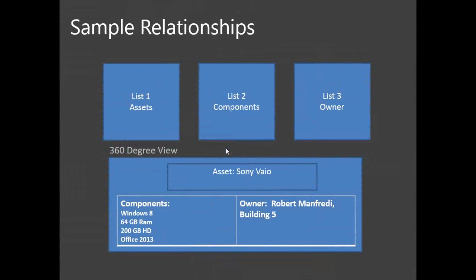So the key benefit of what we bring to the table is we like to say we turn SharePoint from a list-based system into more of a relational database. And what that means is we all know SharePoint is list-based. Lists are essentially spreadsheets of information. So as you create many, many lists, let's say in this case we've got a list of assets for a company. We've got another list that shows a component, and a third list that is, let's say, an owner or an employee list. And what we want to begin doing is relating information between these lists to each other.